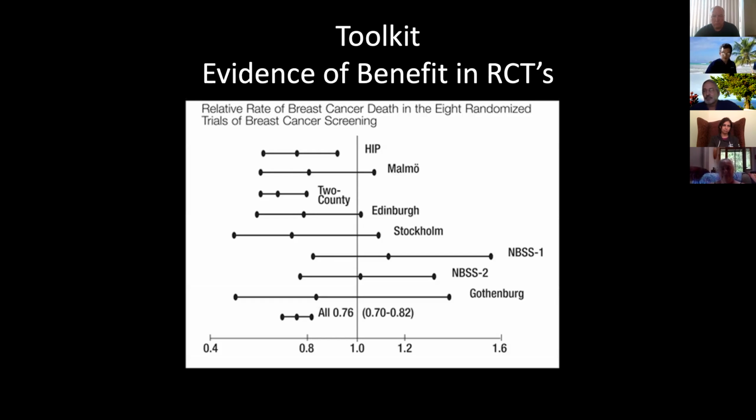This is a summary of the 8 randomized controlled studies performed to date. The graph compares the death rate of invited to screen patients to an unscreened population. Essentially, the unscreened patients are the control. This is why we can no longer perform this type of study, because we have to invite everyone to screen.